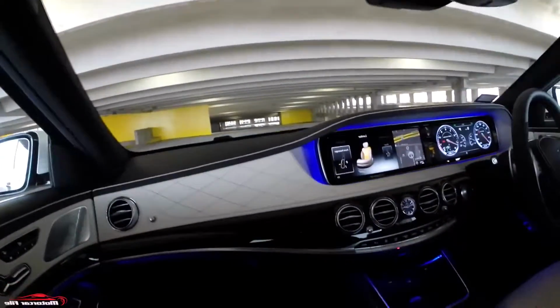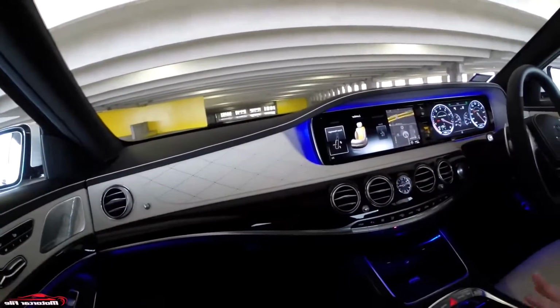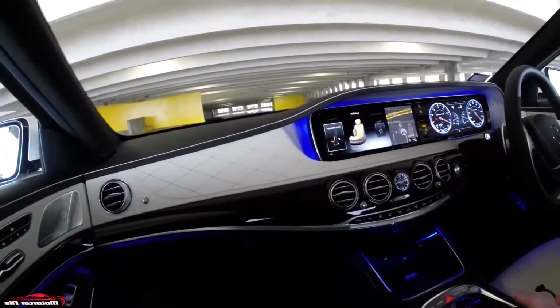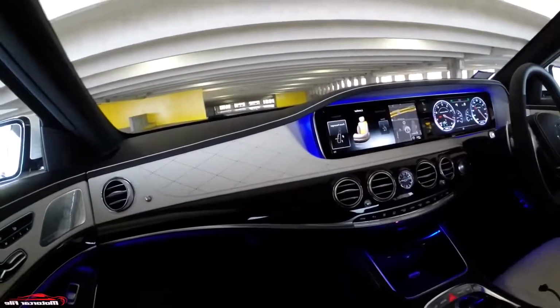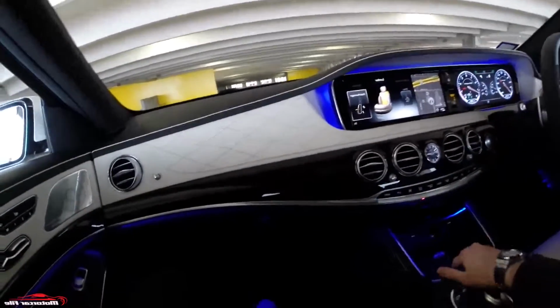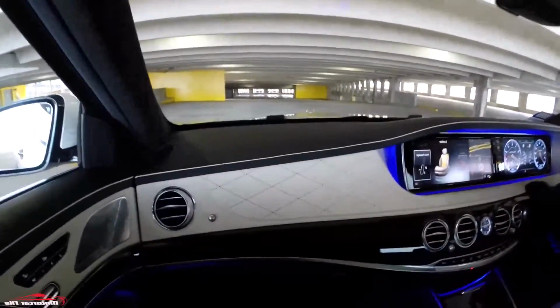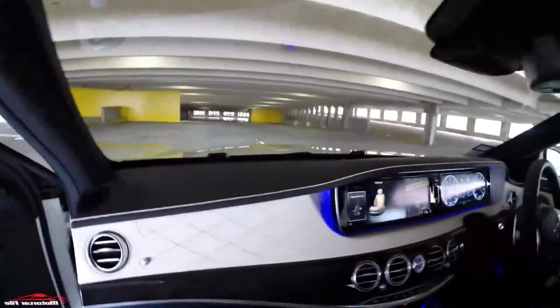Again, the new S-Class interior cabin is just unreal. It's gorgeous all around. All the features are calculated. All the features are luxurious. And everything just sort of fits together very well. It's amazing to see where they're going to go from here. But let's look at that 5.5 liter twin turbo V8 and take this car for a test drive.